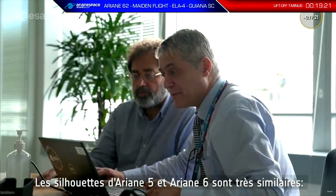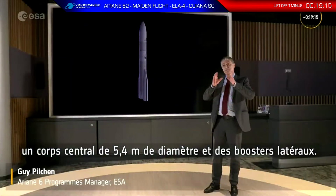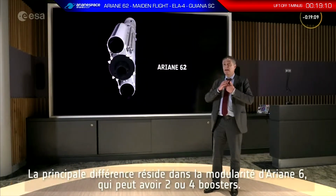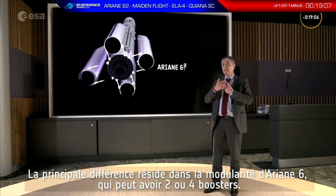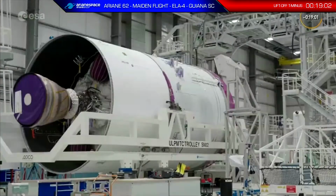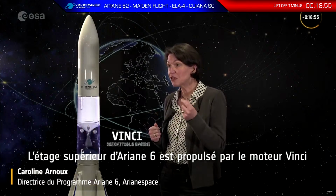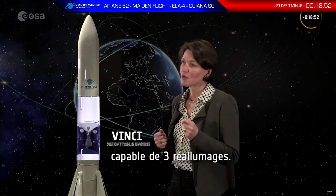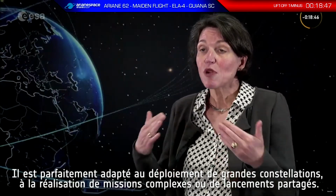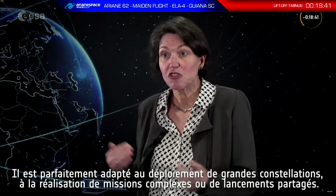If you look at the shape, Ariane 5 and Ariane 6 are quite similar. We have a main body, so 5.4 meters. We have strap-on booster. One main difference is the fact that Ariane 6, we have modularity, meaning that we can use 2 or 4 solid rocket boosters. The upper stage of Ariane 6 is powered by the Vinci engine, capable of 3 reignitions, and is perfectly fitted for deployment of large constellations, execution of complex missions or of freight sharing.